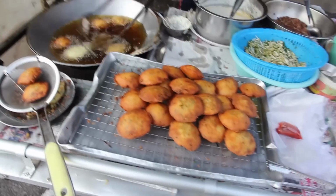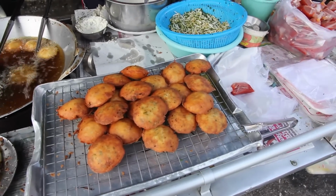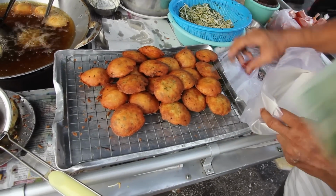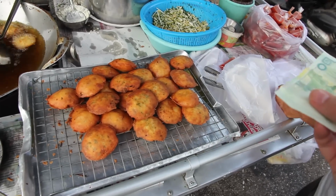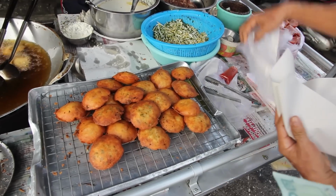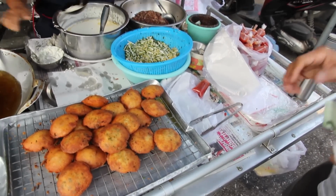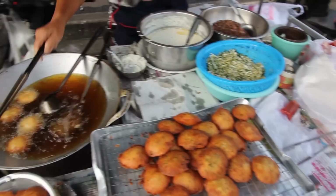Five baht. Alright, I'll try one of them. Never seen it before, I better give it a go. Thank you.